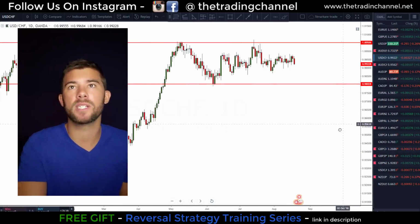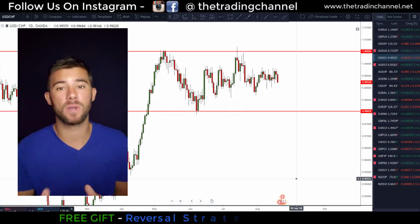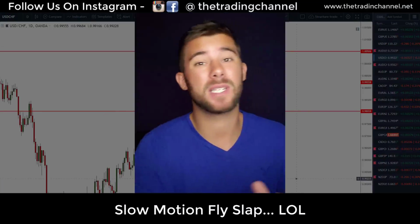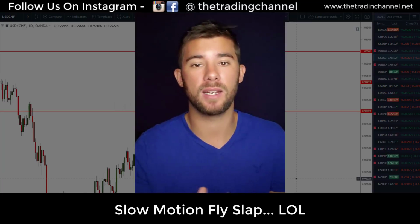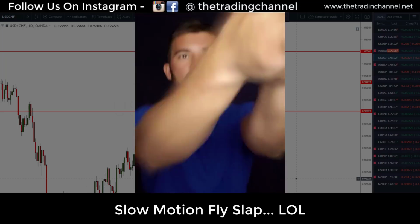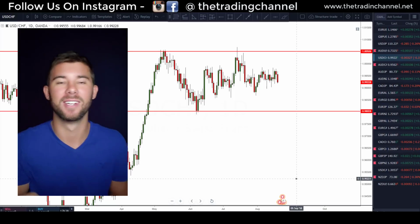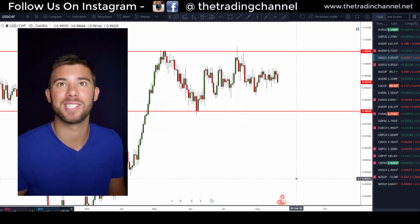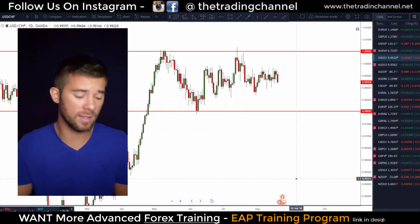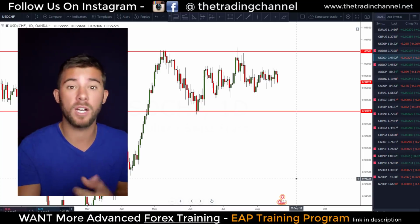All right, the dollar Swiss is in the same exact position we were in last week. Is that a flag? Oh my gosh. The dollar Swiss is in the same exact position we were in last week. So on this pair, we're in this period of consolidation. We're looking for possible upside moves.